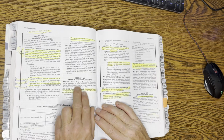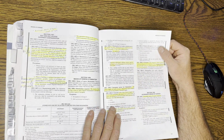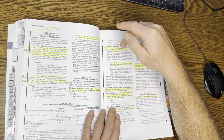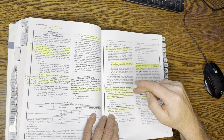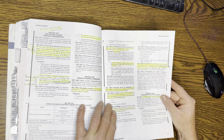Let's see, means of egress illumination. Just highlight the stuff I have. When you go in to do testing, they're going to ask you this. What is the egress illumination on the floor? It gives you some specs for this all the way down. It's both normal illumination and emergency power illumination. So that's what the requirement is.